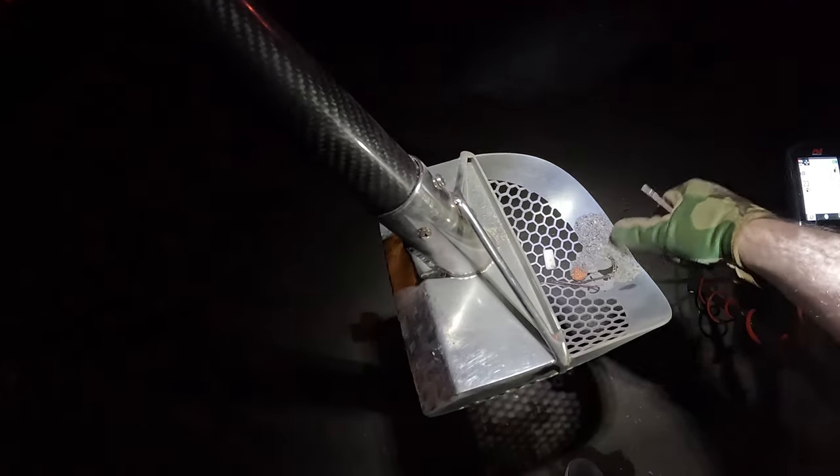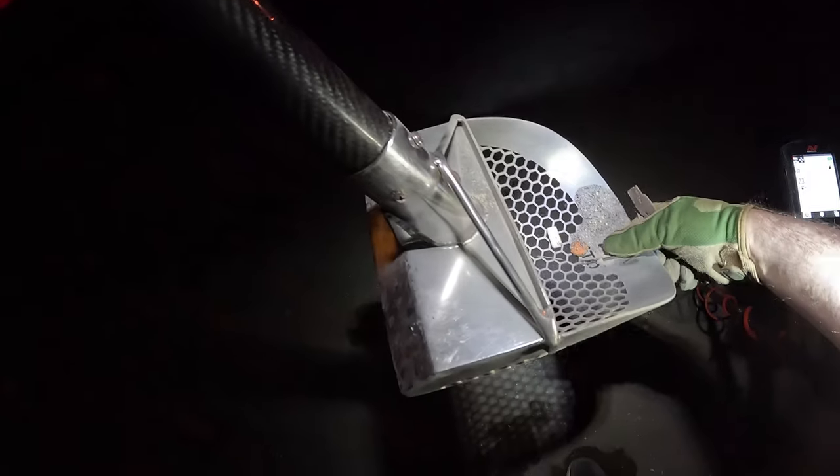Ooh, I see a surface find. It looks like a bling ring. Oh, it's a whole bunch of stuff. Whoa, okay. Wow, what is going on here? Okay, hold on a sec.